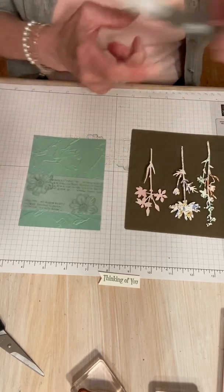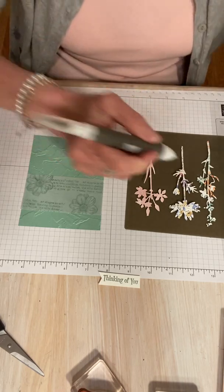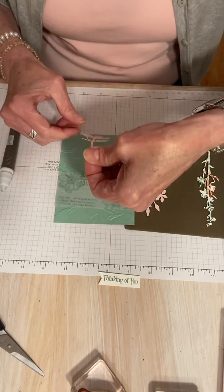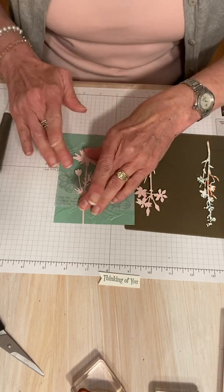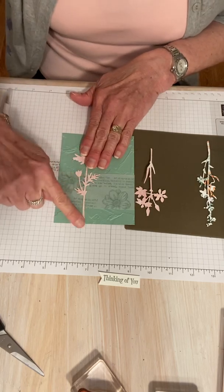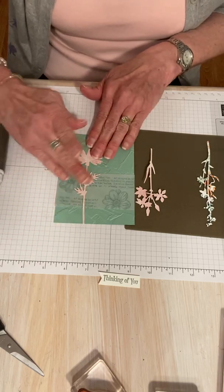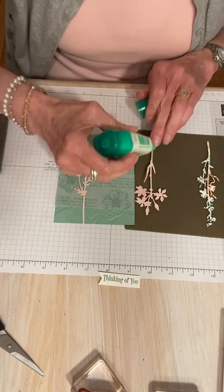Okay, so now I'm going to take my putty tip and pick this up and place it onto my card. I'm actually just putting this right at the bottom so that it looks like the stem. I don't want it floating. I want the stem to be right here at the bottom. Okay. And then I'm going to put a little glue on this one.